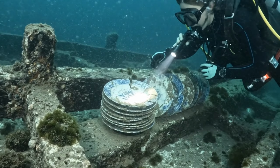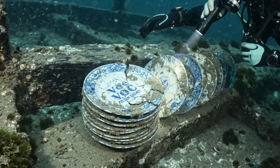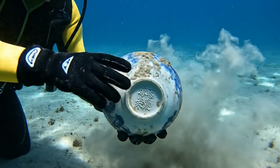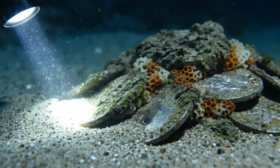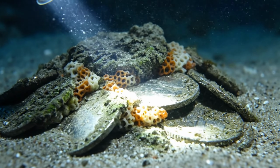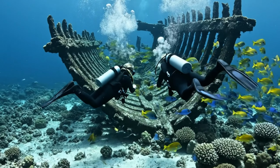These porcelain pieces were mass-produced for European markets. Even after centuries underwater, identifying marks remain visible. The silver has fused together under years of mineral buildup. The stern has collapsed into a wooden ribcage.